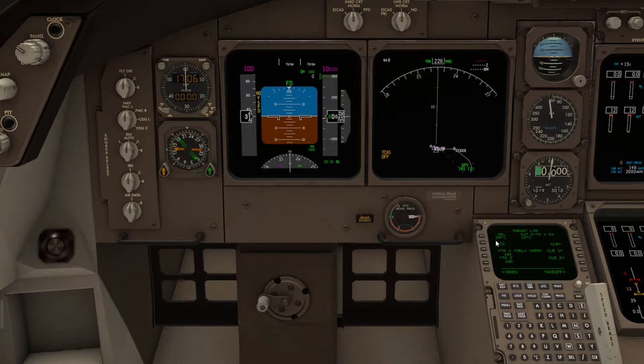Temperature 53. So we'll put that there. Climb 1 seems to be good. And 080, oh my goodness, the winds have changed here. All right, so we're not going to have probably as long a taxi. I just happened to look up and the winds appeared to have changed on top of all of this. So we're going to have to do a slight correction in our flight plan.